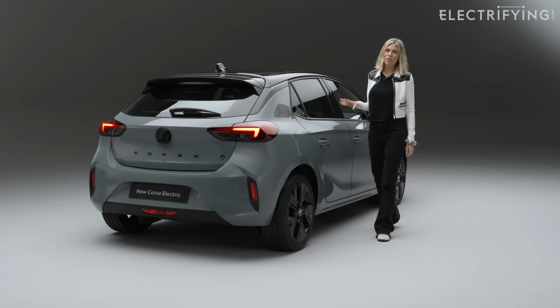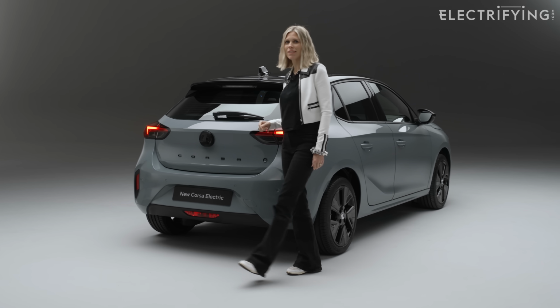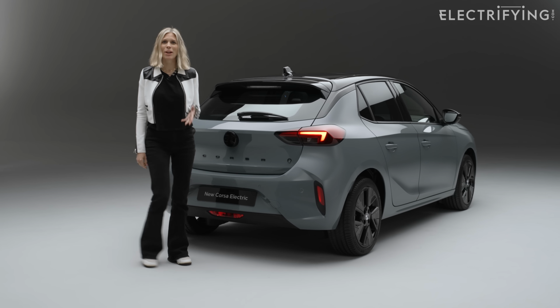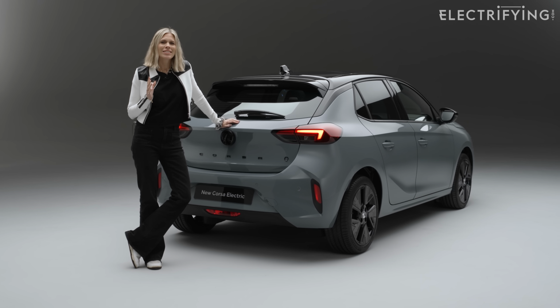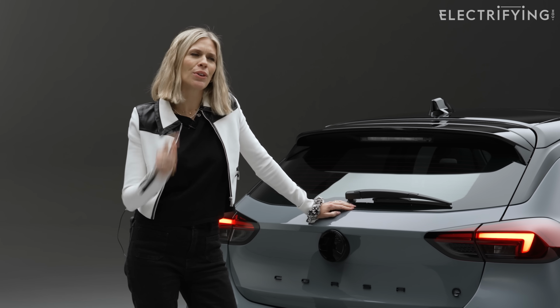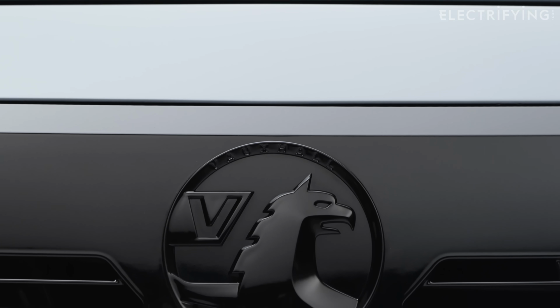So now you get 154 brake horsepower rather than the old car's 134, but because the new car weighs a bit more, it might actually have a similar 0 to 62 mile per hour time to the old one. Although that was actually 7.6 seconds, so I think that's probably more than enough. Unless you're Ginny Buckley, of course, who thinks that only things that go faster than Porsches are exciting.